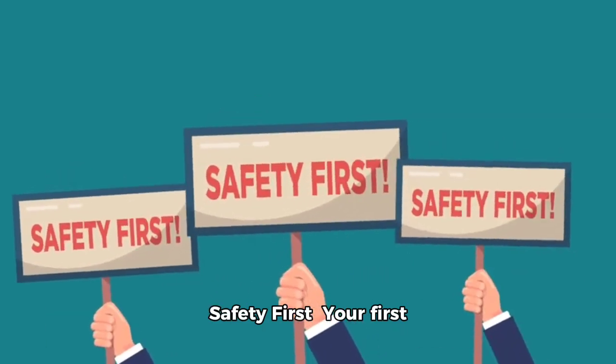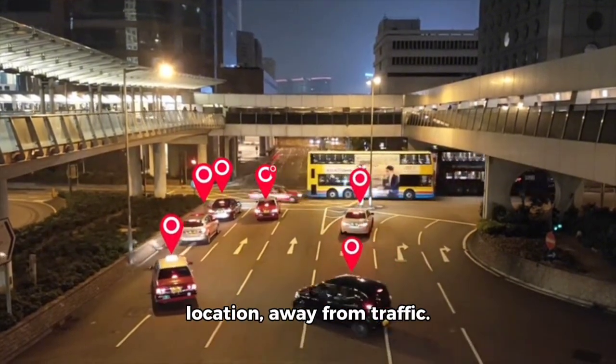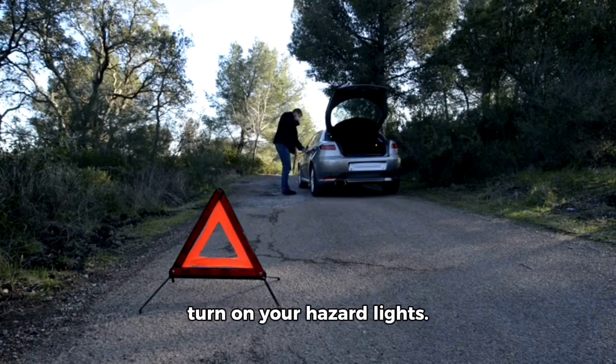Safety first. Your first priority is safety. Pull over to a safe location, away from traffic. If possible, find a well-lit area. Once you're safely parked, turn on your hazard lights. This alerts other drivers to your situation.